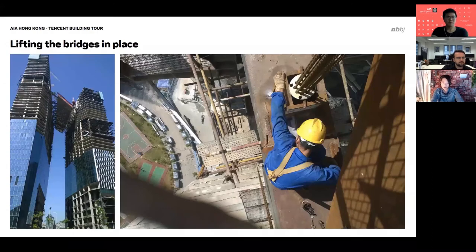Here are some images of the upper link being lifted up. And this poor guy is the one making sure it matches at the top. I can imagine the tolerance is very low, I hope. And being able to do everything, combining at the right moment. Next.